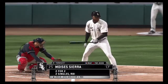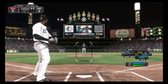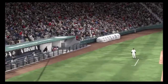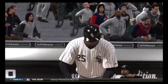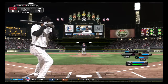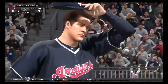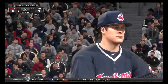Moises Sierra will step in now to lead off the home half of the 7th. Center fielder, Moises Sierra. And a slider that time as it's hit on the ground, but foul. And he looked like a caveman swinging a club on that one. It's 0-2 now. Yeah, that's in a great spot, too. Just hard, late movement working down and in.